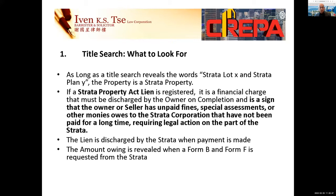If you do a title search and you see a Strata Property Act lien, not many of you have seen it, but it's not that common. You do see it from time to time and you wonder, hey, my seller has a Strata Property Act lien on it. What's going on? Well, it's a good sign your client seller owes money to the strata for whatever reason. There could be a bylaw dispute. There was a fine issued, not paid. Strata fees, arrears not paid. Maybe even special levies that are not paid.